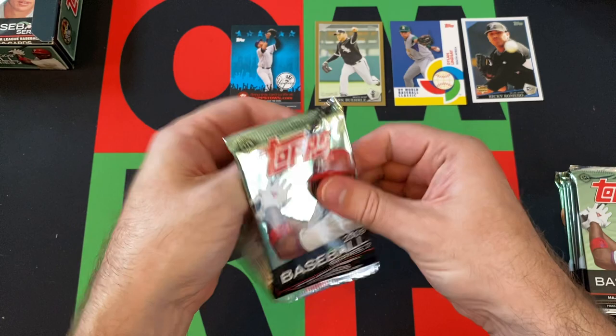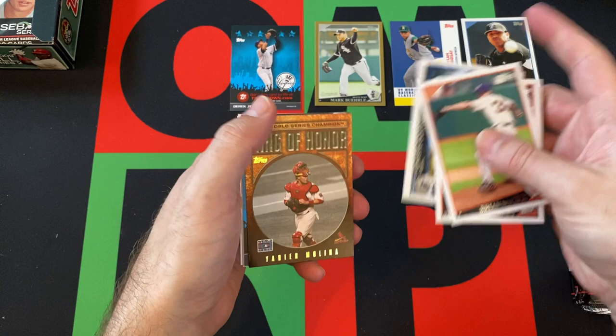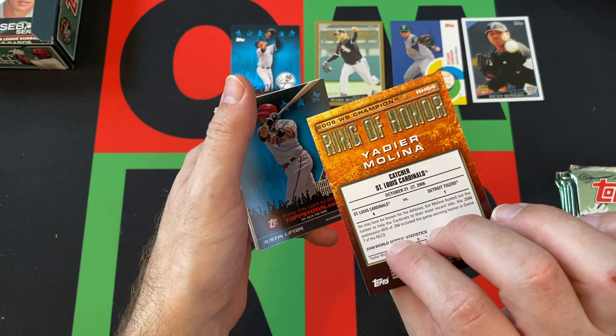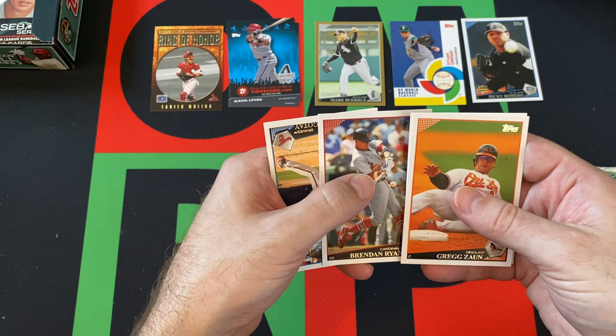Next pack, got Brian Wilson, Bruce Bochy, Jesus Flores, got Fernando Rodney, Yadier Molina, Ring of Honor card, which I feel like we got before. That's weird. Topps Town, Justin Upton, Greg Zahn, Kyle Davies, Brandon Ryan, and Ruben Godet.